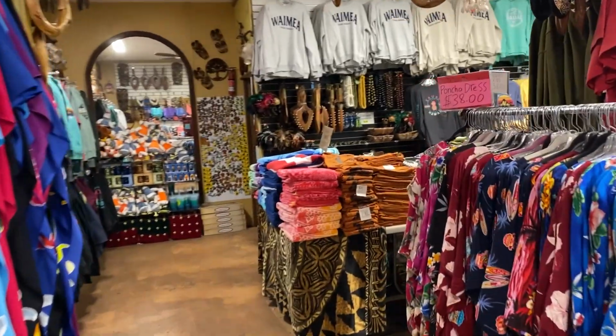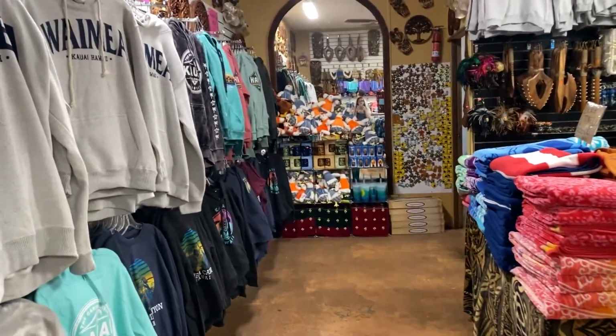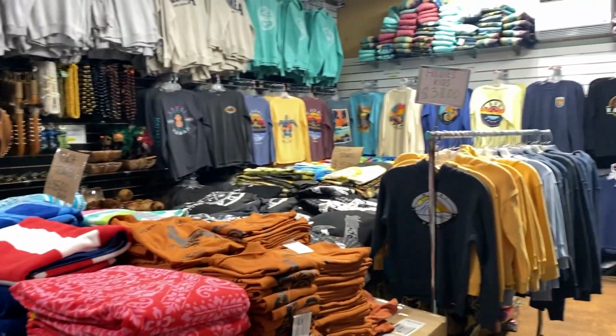And so I thought that was cool. I like stuff like that where they're using something from the land and it just makes a good souvenir. It'd be like, this was hand dyed in red dirt from Kauai. So I decided to get a shirt from there, but they let us both choose a little bracelet for free. They were super nice in there. So if you're on Kauai, you should definitely stop at the Red Dirt Store for your souvenirs.